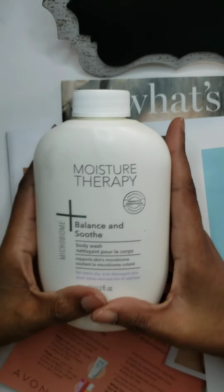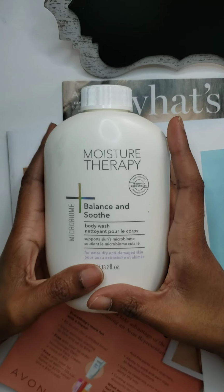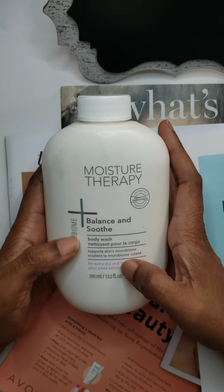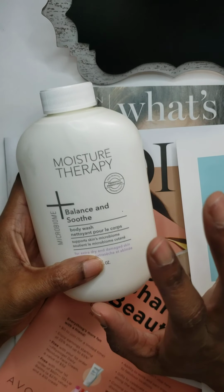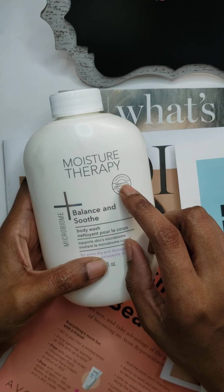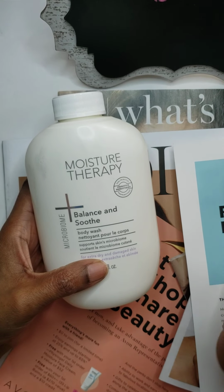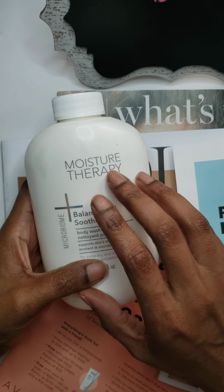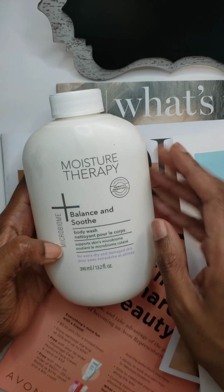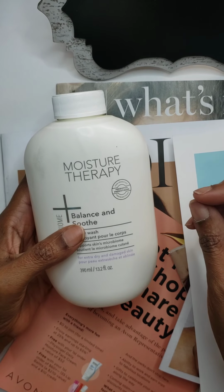The other thing I picked up is Moisture Therapy. Okay. Balance and Smooth Body Wash. I picked up the body wash. It also comes in a lotion, so you can get the body wash and the lotion. I chose to just pick up the body wash this time. It's designed for extra dry and damaged skin.